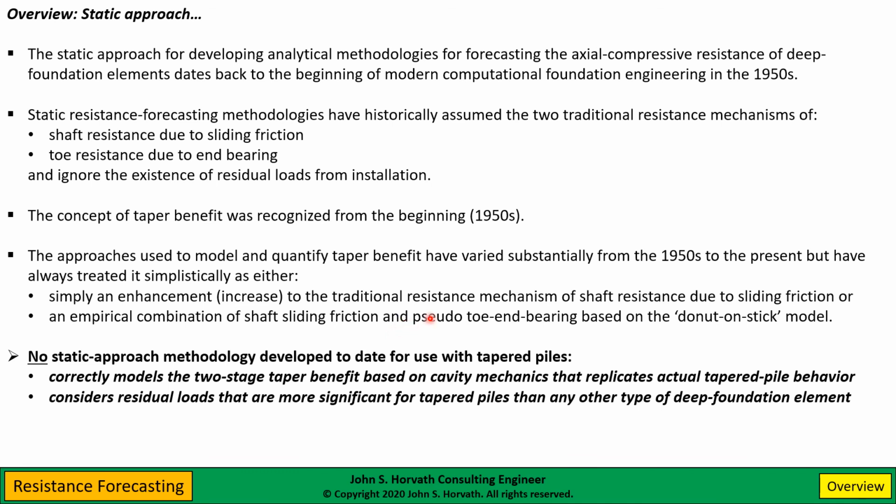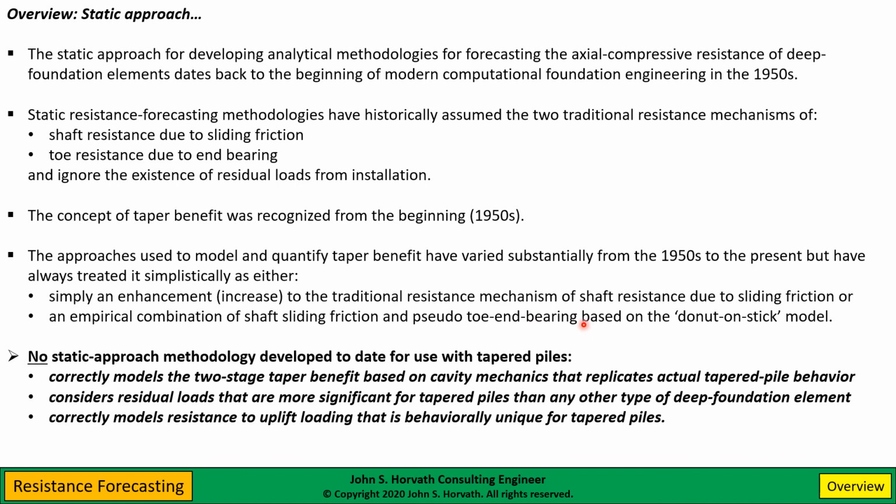None of these methodologies consider residual loads, which, as I've showed you, are more significant for tapered piles than any other type of deep foundation element. There's conclusive research that residual loads develop to a much greater and much more significant extent for tapered piles than any other type of deep foundation, including constant perimeter driven piles. And certainly no static approach correctly models the uplift resistance that is behaviorally unique to tapered piles. It doesn't consider the complex unwedging that occurs.